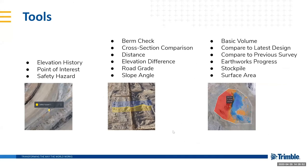Right, and so we have very simple tools to interrogate that data. Basically, only three tools. There's a point tool that allows you to check an elevation history or flag a safety hazard, make an annotation, basically. There's a line tool that allows you to do cross sections, measure distances, road grades, elevation differences, slopes, things like that. And then there's a polygon tool that allows you to measure areas and measure volumes.